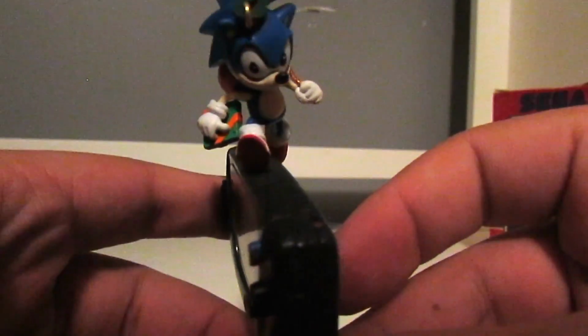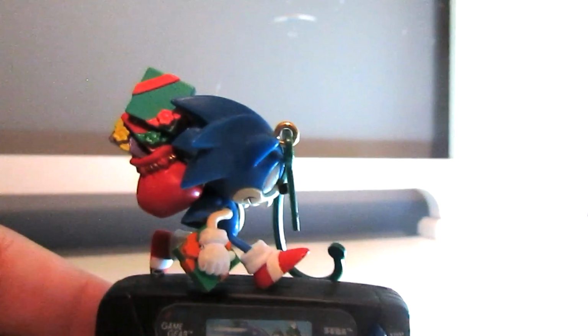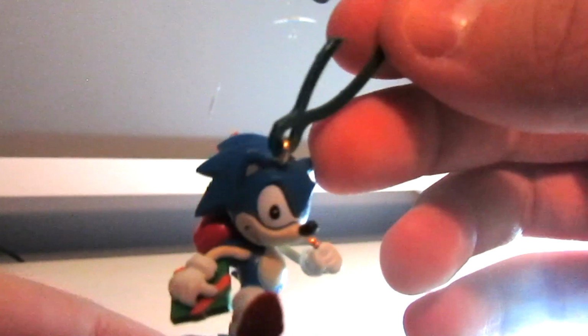Alright, with Sonic removed from his plastic prison, we finally get to see the ornament, and it's actually much smaller than I imagined it would be. That's not to say it's tiny, however, it's a pretty decent size for a Christmas ornament. What's cool is Sonic actually comes packaged with a green hanger so the ornament can be hung on the tree, which is a nice addition.